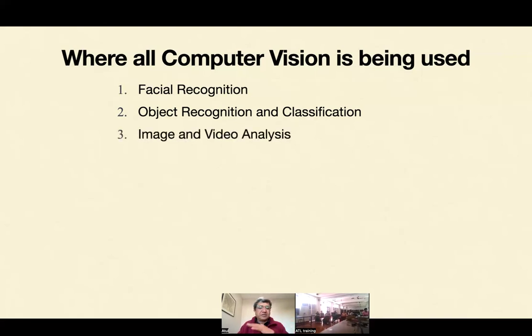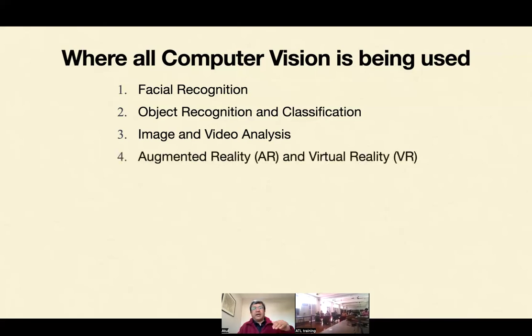Image and video analysis, Husky Lens can't do much of this. It does some very basic image analysis. It doesn't do any video analysis. But otherwise, computer vision today can do all of these things. It can be used in AR and VR applications. It has a big use in autonomous vehicles.